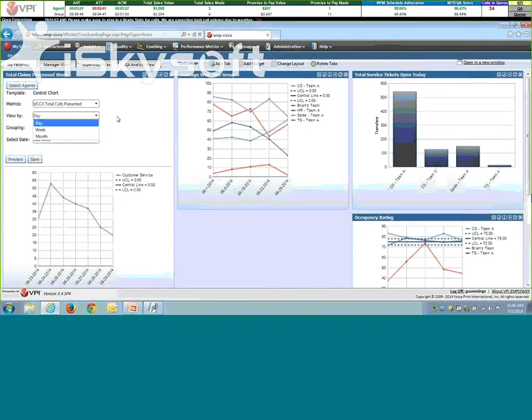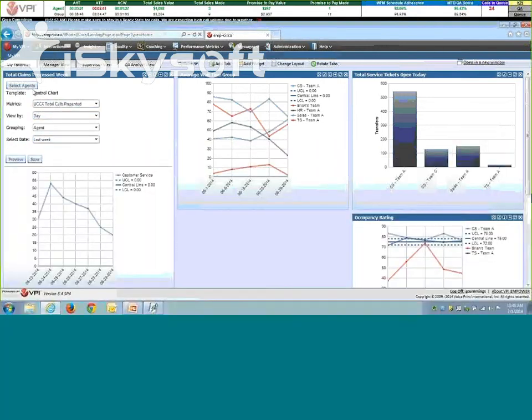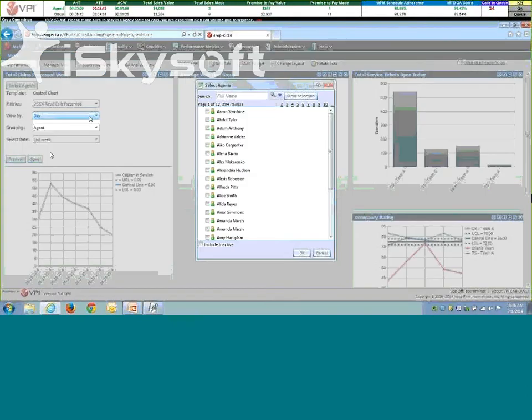You can view it by day, week, month. We can do grouping based on agent or group. You can select your date ranges, and it's going to refresh every 45 seconds if there's going to be new data. I can select the agents from a pick list. So a lot of control and flexibility with how you build out your dashboard and how you configure your widgets.